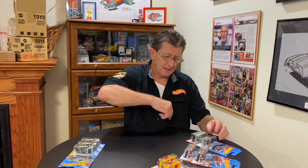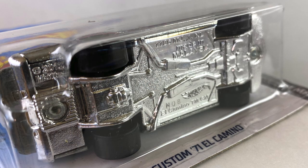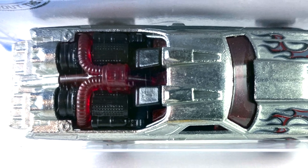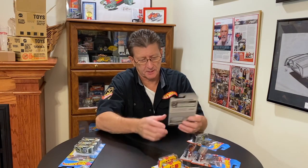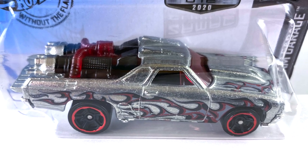All right. Next one up is the custom 71 El Camino. And that is done with dark red, black, and a light gray flame setup. Has red windows on it. The base is chrome. And the back where the rocket engines are black plastic, and the parts in between are red to go along with the red transparent windows, which are very, very dark. And the interior on this is black, which goes with the rocket engines. The wheels on this are blacked out MC5s with a red chrome ring around them. Big ones in the back and little ones in front.